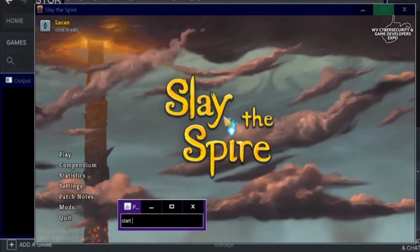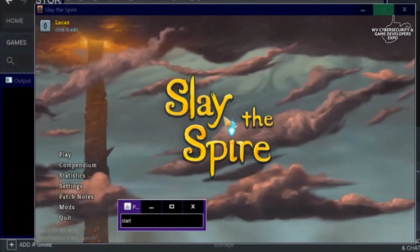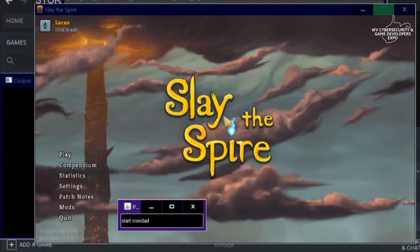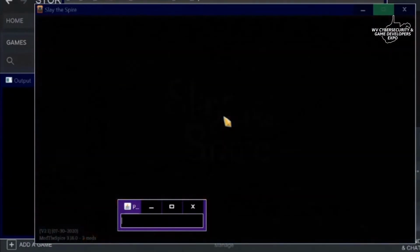So see, it's invisible. I believe, at least. Now I'm cycling between windows. Speak typed characters off. So I'm typing in, starting with the Ironclad.